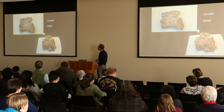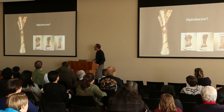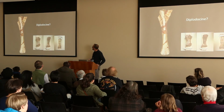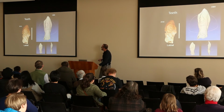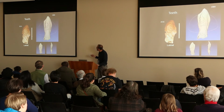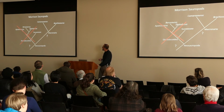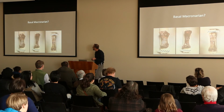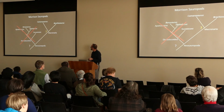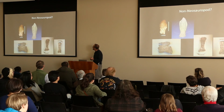Morrison. The distal caudals don't really tell us a whole lot. There are elements of it that look like they could be related to Diplodocus, Barosaurus, but the teeth are not those of a Diplodocus at all. So we can generally rule that out. The other question, is it a basal macronarian, something like Camarasaurus? The metacarpals don't really look like that, but it's still a possibility.